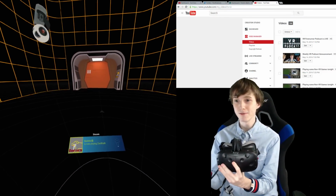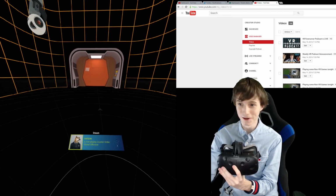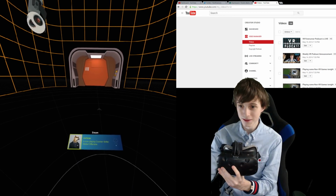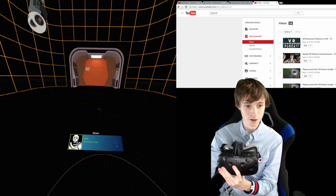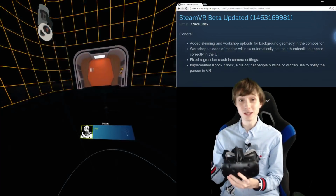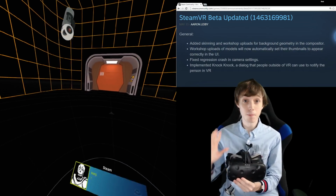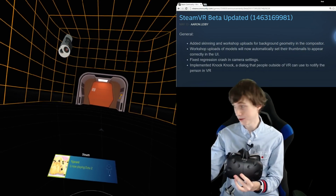And the new SteamVR beta, if it will pull up what I was trying to pull up here. Alright, this should be the one right here. One moment. And there we go. Alright, so the new SteamVR beta. They added a way so that people can make 3D modeled environments instead of just using a panoramic photo.